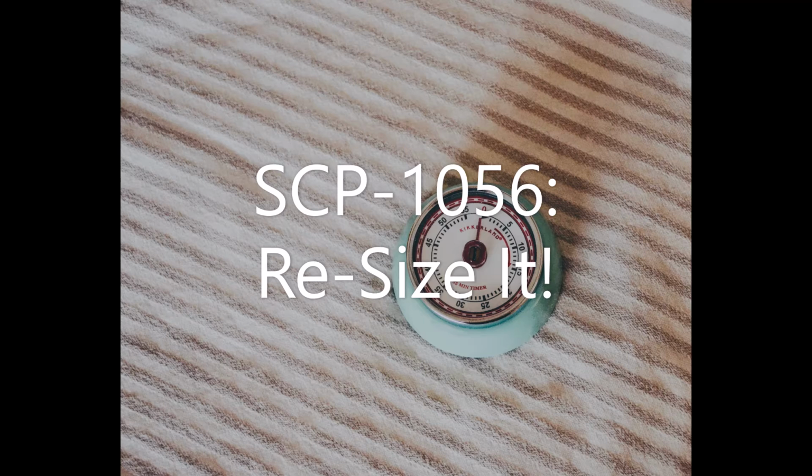SCP-1056. Resize it. Object class, safe. Special containment procedures. SCP-1056 is to be kept in a 50 by 50 by 50 centimeter 10-digit combination safe with biometric confirmation when not being used for testing. Only personnel involved in SCP-1056 research and testing may have access to the object. All tests require prior authorization by the site director and by research staff with level 3 clearance or higher. Tests on living subjects must be conducted in a secure testing facility.